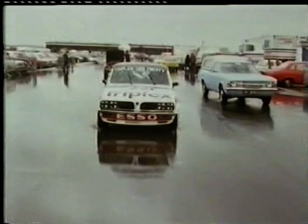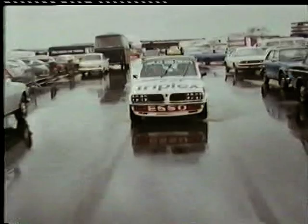The first race of the season was to be at the team's home base at Silverstone, where the conditions were really more suitable for running a powerboat race.